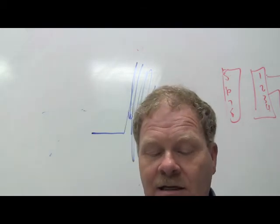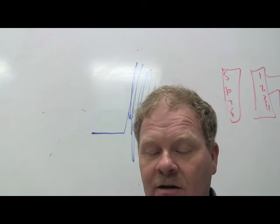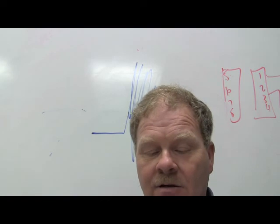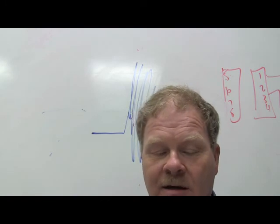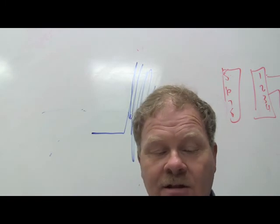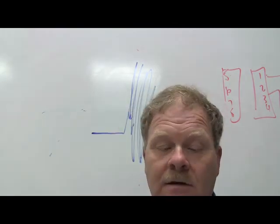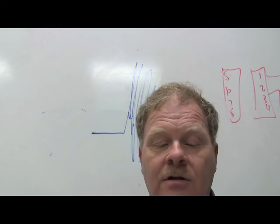Technician A says an engine size is called displacement and represents the volume displaced or swept by all the pistons. Technician B says engine power is expressed in horsepower based on the amount of torque or twisting force the engine produces. That's C. That's both A and B. Flip to the next page.